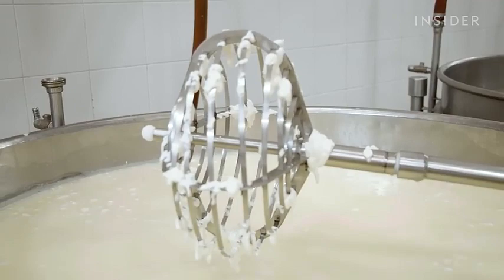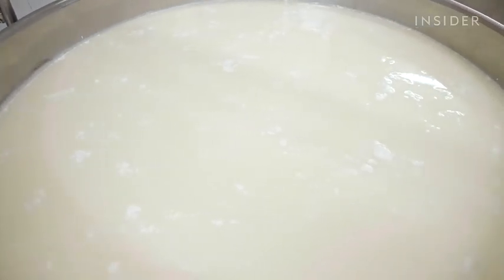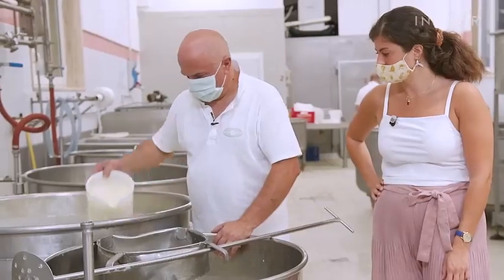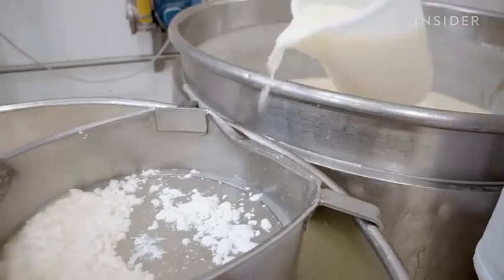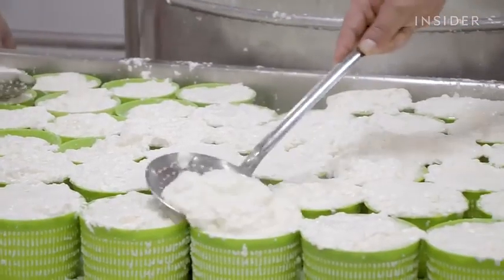Our cheese curds have reached their desired bean size. They will now have to rest in the whey for 1.5 hours. Vincenzo uses this time to take out part of the liquid whey, adding milk to it and transform it into ricotta.